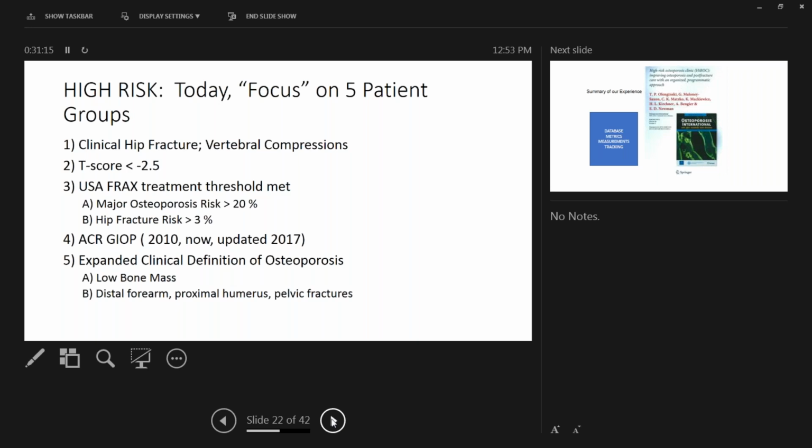The glucocorticoid patients, the ACR has a very complicated, updated 2017 guideline. We follow that. And then finally, Dr. Ethel Siris and her work group came up with an expanded clinical definition of osteoporosis: patients with low bone mass, particularly postmenopausal women who've had a distal forearm fracture, or postmenopausal women or older men who've had proximal humerus fracture or pelvic fracture and low bone mass, satisfy and are candidates for treatment.